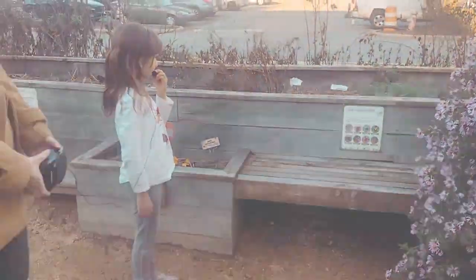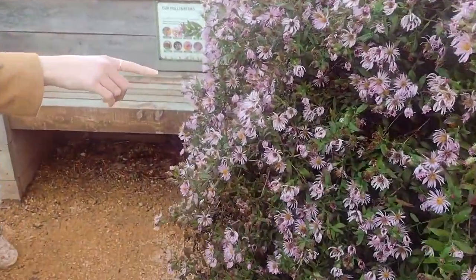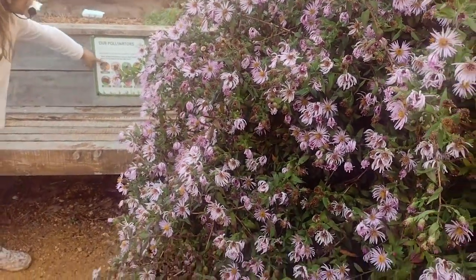Sounds interesting. Where is your bee? Do you see? Oh, look! Yeah, there is a bee right here. Oh, and another one over there. Uh-huh. You can see the pollinators in action right now. I've seen these bees. I saw these bees.